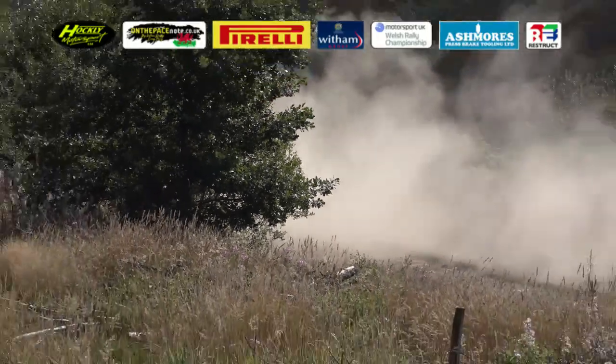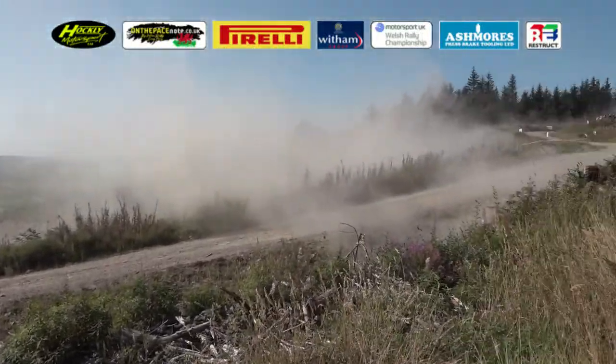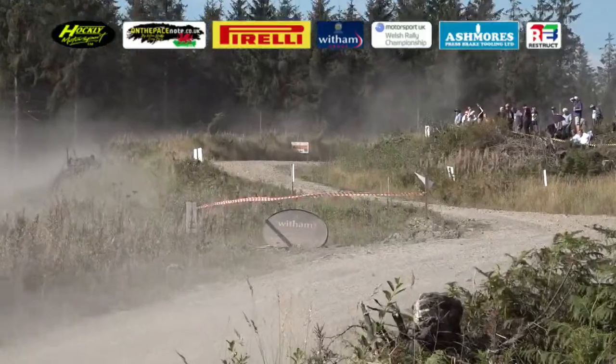146, Jason Gardner, Kevin Lane in their 1800 Escort. It was Gary Smith and Clive Jones just before them that was giving everybody a scare, including themselves.